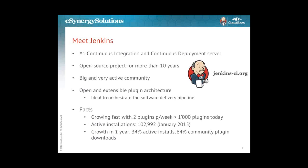So Jenkins is the #1 continuous integration and continuous deployment server. It's an open source project, it's been around for over 10 years now. It's got a very big and active community. It has an open extensible plugin architecture, which is great for orchestrating the delivery pipeline because you may have to integrate to multiple technologies.